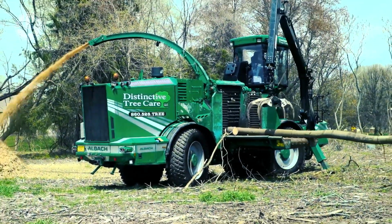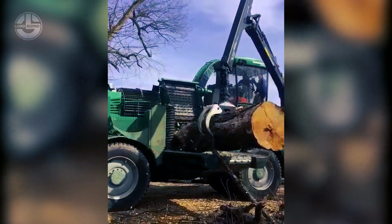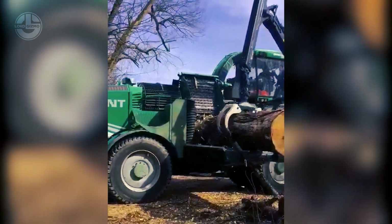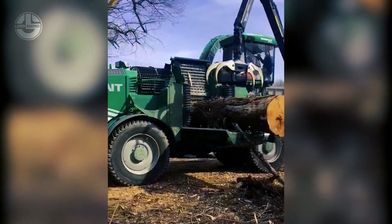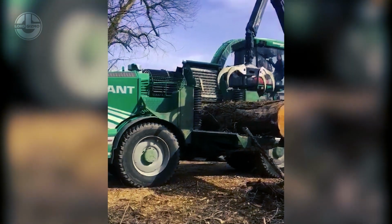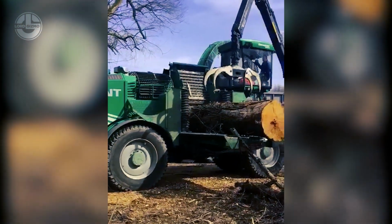The machine has its own attached crane, which has a reach of 33 feet for handling logs. Large 42-inch wheels, a four-wheel drive system with independent front and rear axle hydromechanical drive, and crab steering offer the maneuverability required for tough terrain and steep slopes.